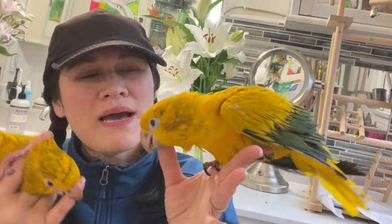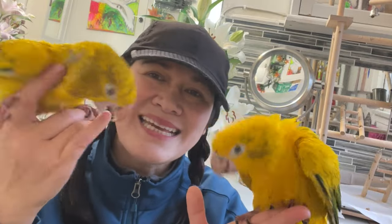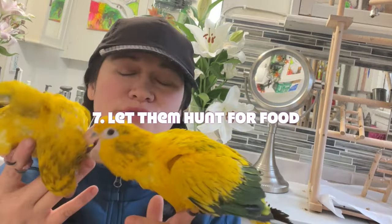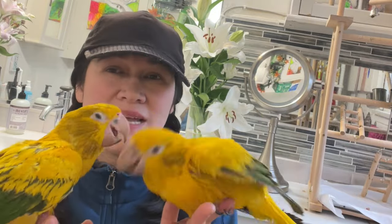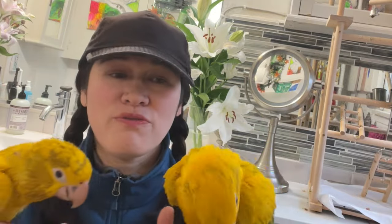And what about you, little sunshine? She's calmer. She's not as crazy as he is. Seven, I let them hunt for food. So I don't just give them food. They have to look for their food, because that's the whole thing in the wild. They have to hunt and forage.